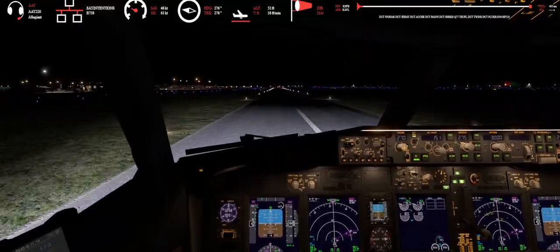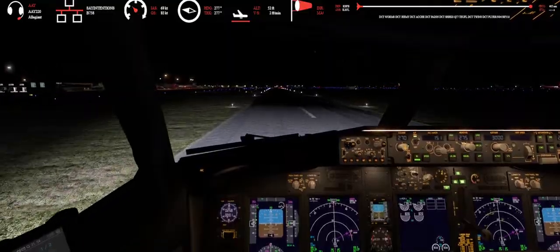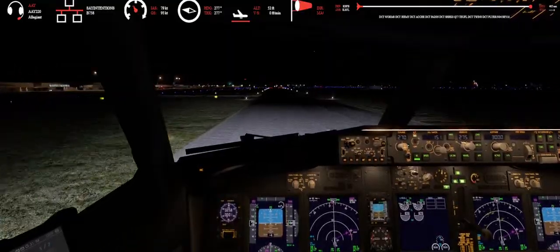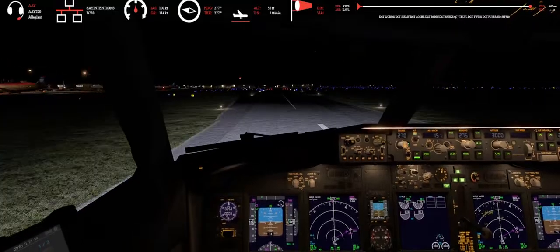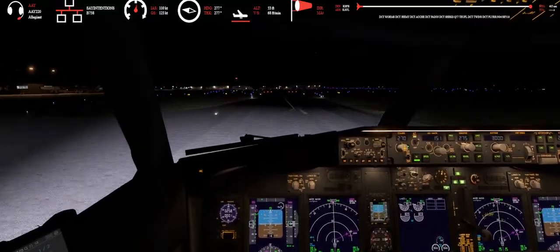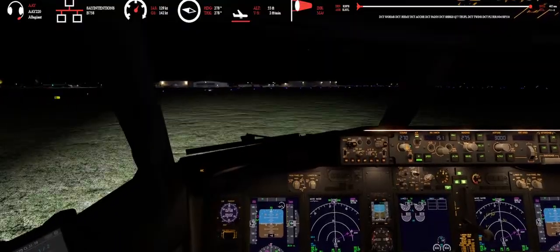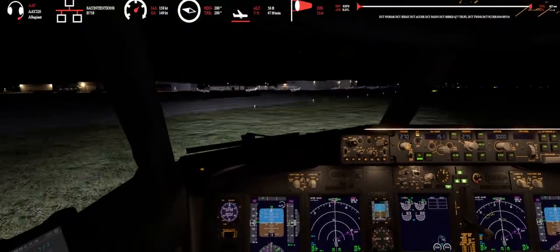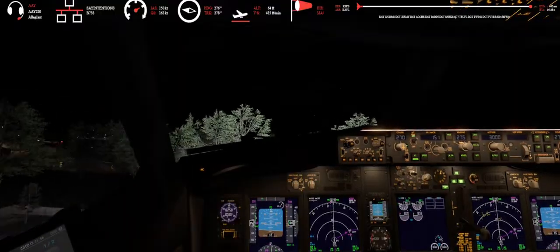Runway 27 center, ready for takeoff. Allegiant 220, Sanford Tower, runway 27C, winds 180 at 6. Fly runway heading, cleared for takeoff. Runway 27 Charlie, runway heading, cleared for takeoff. Allegiant 220. Rotate. Positive rate.